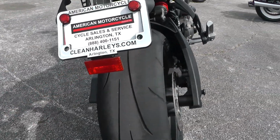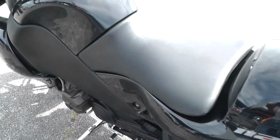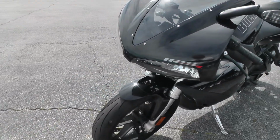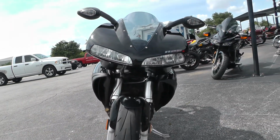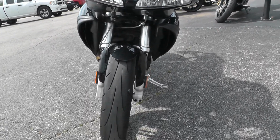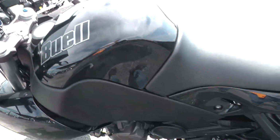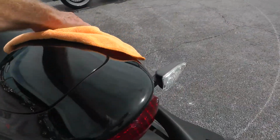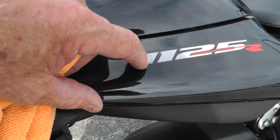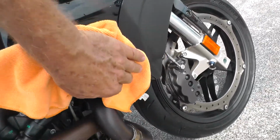Really unique design on this bike. Excellent tire on the rear. Belt drive bike. Got a real aggressive look to it. This one's in really nice shape too. Didn't see any sign of where it had been down or anything. That decal's got just a little flake in it right there. All the body looks good.